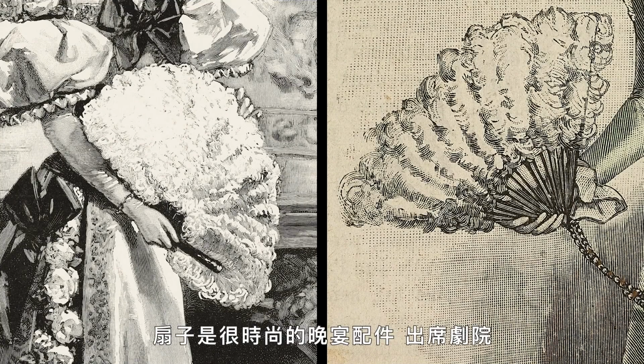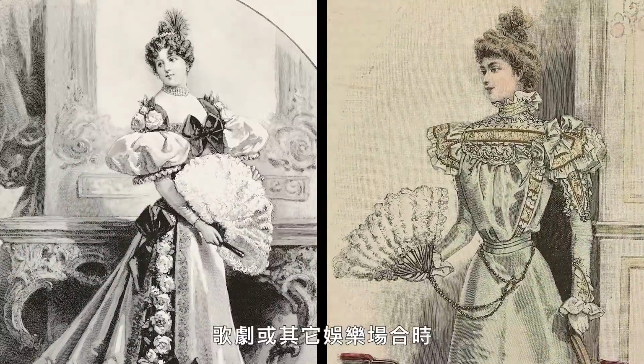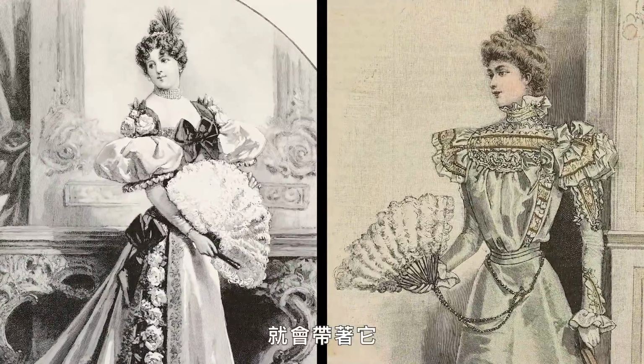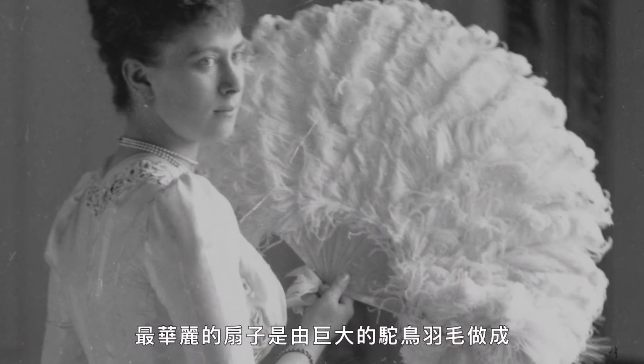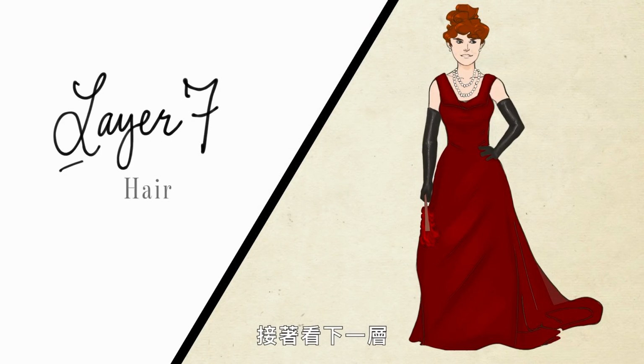Anything else? Fans were a chic evening accessory and were carried when attending the theater, the opera, or other forms of entertainment. The most opulent fans were made from large ostrich feathers. On to the next layer.